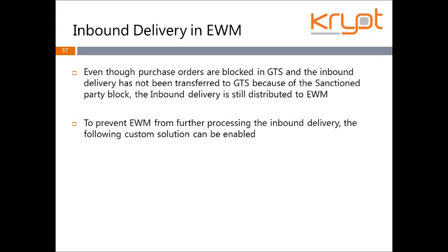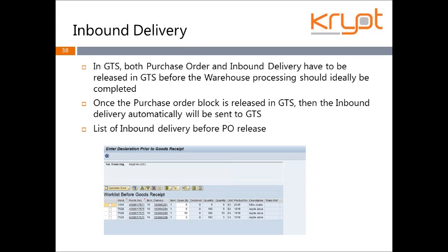So in some cases, clients prefer the inbound delivery itself not to be created, and in some cases, they would like the inbound delivery to be created but not distributed. So in this case, what we're going to talk about is a scenario where the inbound delivery is created in ECC, but you don't want it to process further in EWM. So step one, the inbound delivery was created in ECC, but it was not available in GTS. So the first step would be to release the block in GTS for the purchase order, and then the inbound delivery immediately gets distributed to GTS.